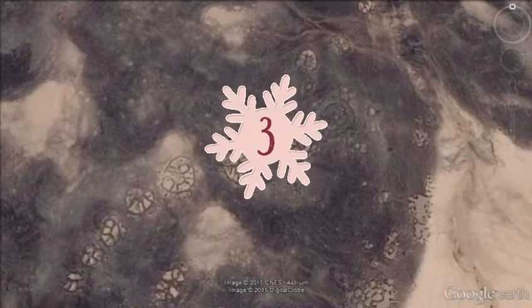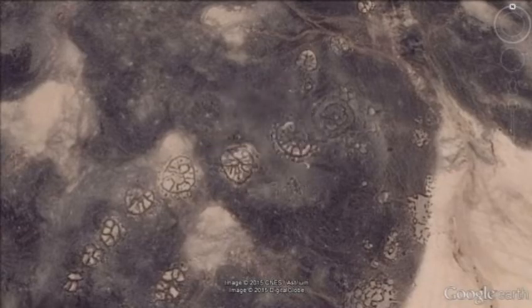Number 3. Wild wheels. Google Earth has spied some artistry etched into the surface of the planet, including wheel-shaped geometrical structures that may date back some 8,500 years, making them older than the geoglyphs called Nazca lines.